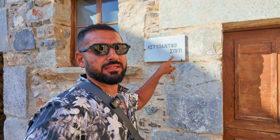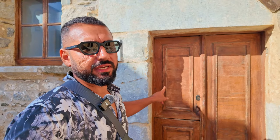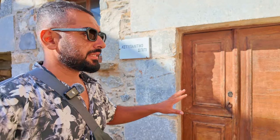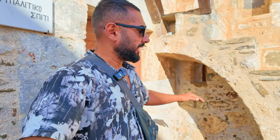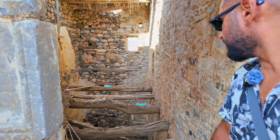Astypalitiko spiti, it's the Astypalea style house. No, it is closed. I don't think we can have a tour of the inside of this house, but you get the idea how it is, you know? A little arch here and then the stairs going up.